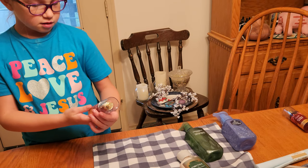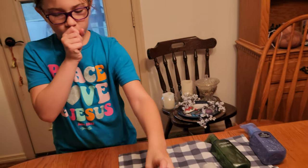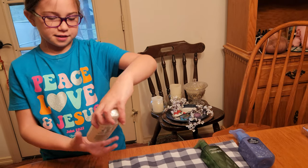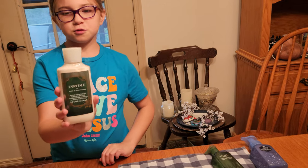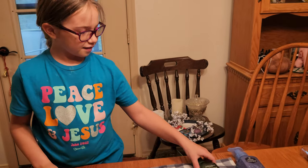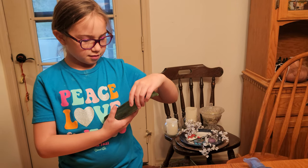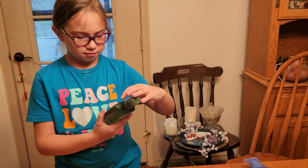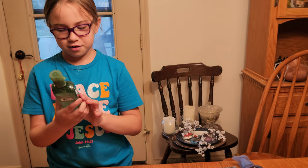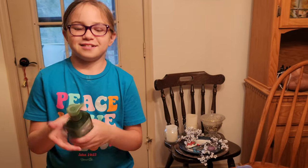And then Sunrise Woods. It's a mini spray. Fairy Tale Body Lotion. Oh, yeah, we're gonna be all set for lotions. Green Cypress Trails. Yeah, Green Cypress Trails. Very nice.